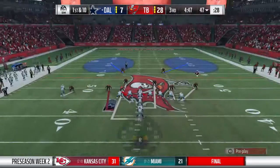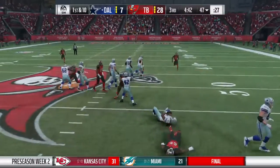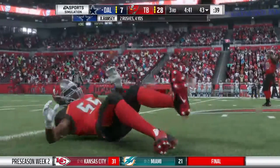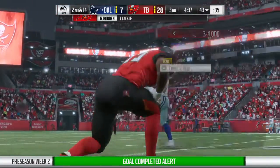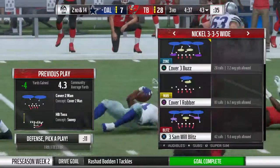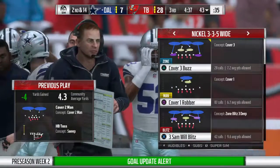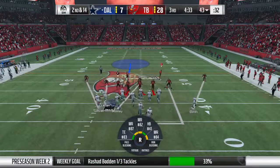Let's go. Green 39. Now they'll run it on the toss. It's a loss of 4 there, bringing up second down. If these guys are going to chop into that deficit, they've got to do a much better job in the run game. Caught behind the line of scrimmage, no yardage to be found. Offense needs something here on second down. It is second and long.